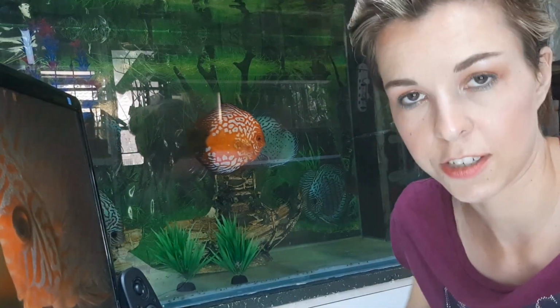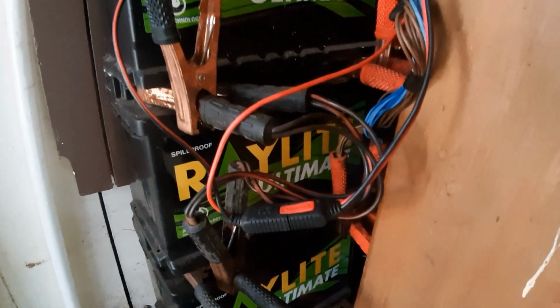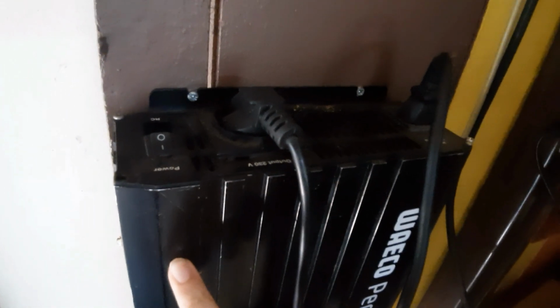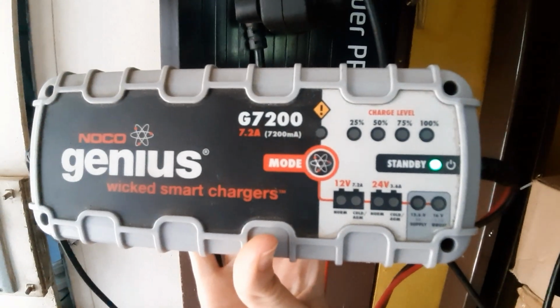I'm going to show you my system here. I've got gel batteries. They're 12 volts I think. I've got quite a few of these gel batteries. They're hooked onto an inverter and then onto some multi-plugs and my electricity supply. So I also have a battery charger, and this battery charger automatically charges my batteries up again when Eskom, our main electricity supplier, comes back on.